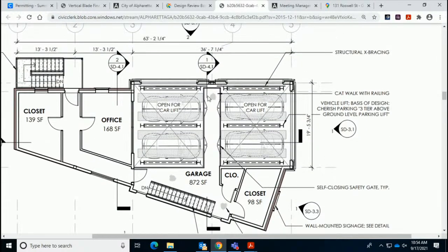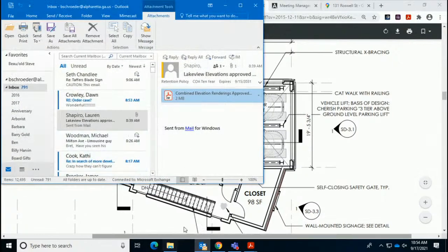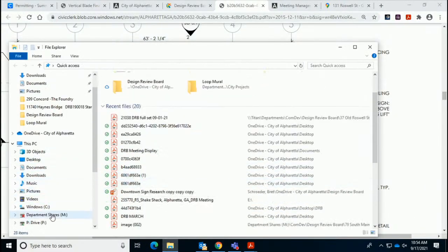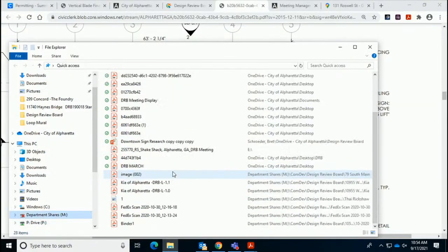And one question for staff is, any landscape required for this? And if so, does it come to us? Yeah, we got the landscape, that's not it. Did you say you got this late? Is that what you said? Yeah, is this the one that you said that you? Yeah.